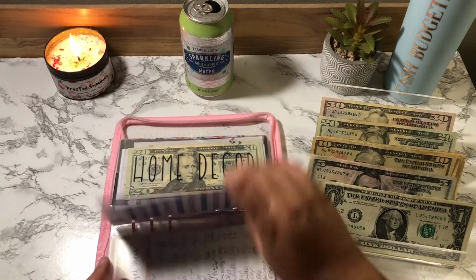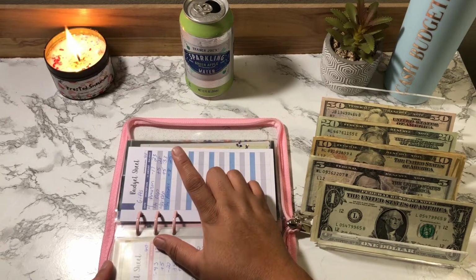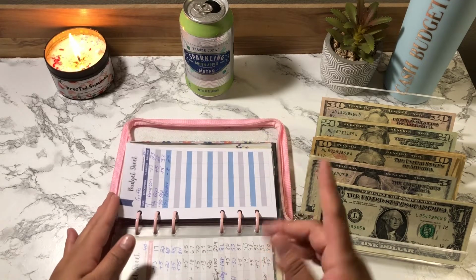Okay, so gifts should actually have 25. I forgot to cash stuff the $8 in my last cash stuffing, so I'll just do that off camera and take that back to the bank tomorrow with the other cash.